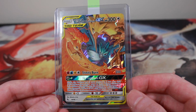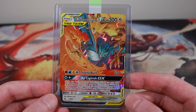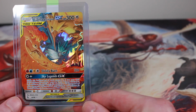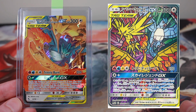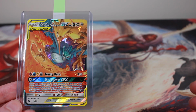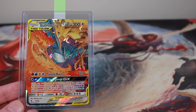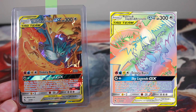This is just the basic GX artwork. Really like the artwork of this one, so I figured I'd send it off. I'm probably going to get the promo. There's a stained glass version. Let me move this over here to the side, and I'll put the stained glass version next to it. So that's the promo card that's going to be coming out with the Elite Trainer boxes of Hidden Fates. But I really like the basic GX artwork. I don't really like the full art, and I actually pulled the Rainbow Rare version of this. I'll put that one up as well because it's in my binder right now. But I'm trying to sell that one.